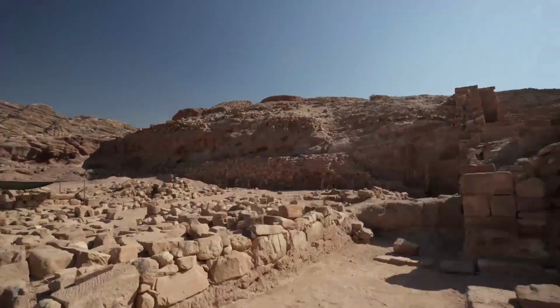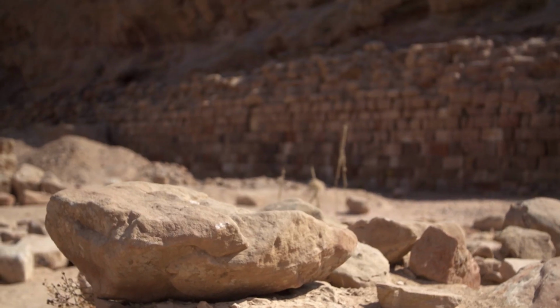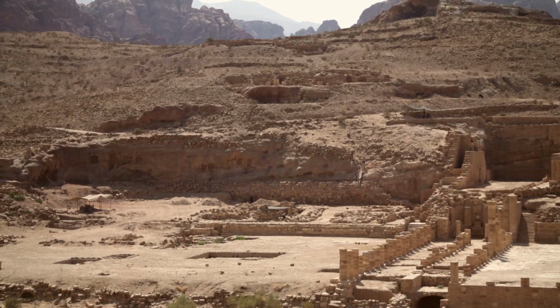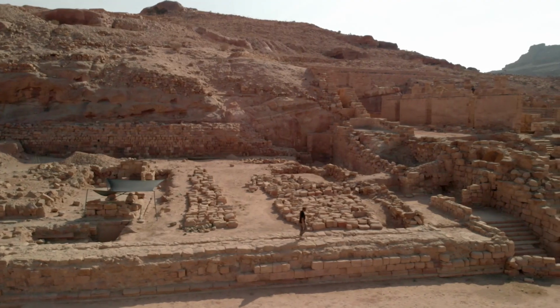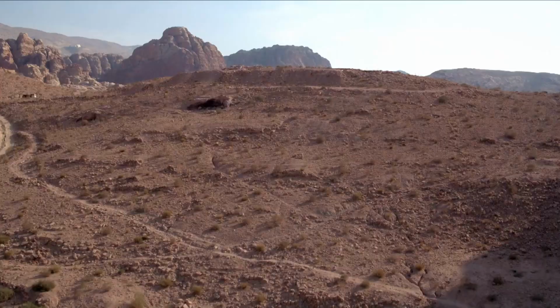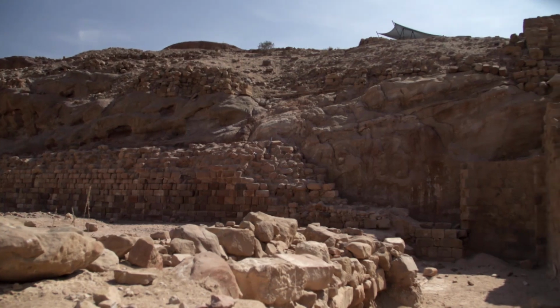In fact, when archaeologists organized the first excavations here some 20 years ago, they never expected to find something so opulent. Before the excavations, none of this was visible. These slopes appeared barren and undeveloped. But once we excavated, we found remnants of what was here.